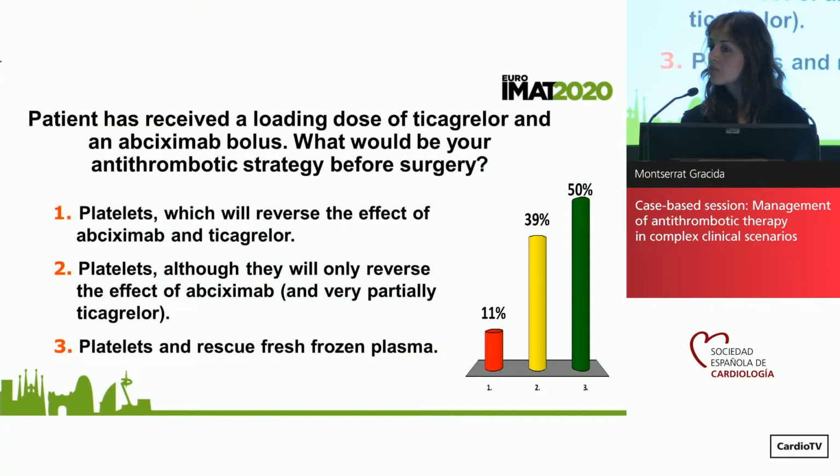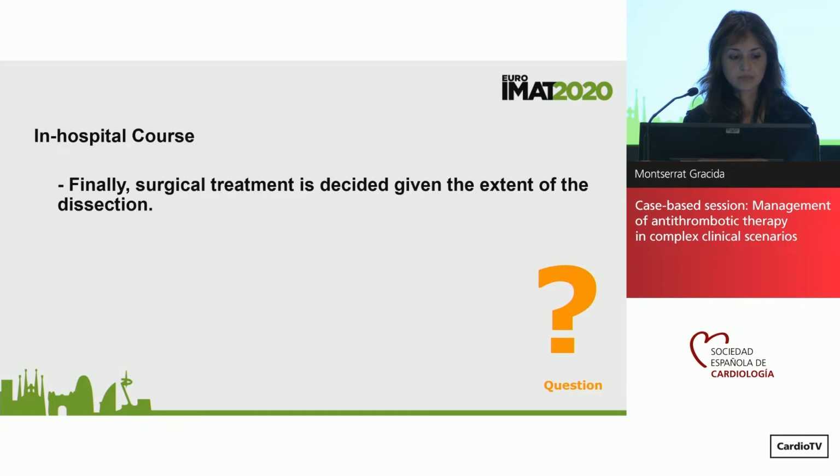The surgeon is putting pressure on you on how to treat the patient to avoid surgical complications. Platelets, probably with double the dose usually used to reverse antiplatelet effects. We know that platelets are not reversing the effect of ticagrelor, this is true, but a high dose of platelets is enough, at least for the first few hours for surgery. So the cardiac surgeons are more confident managing these patients with a high dose of platelets. And fresh frozen plasma is an option, but it doesn't reverse anything. Anything different? Okay, let's move on.